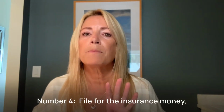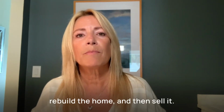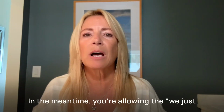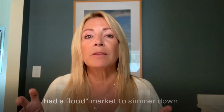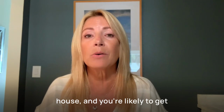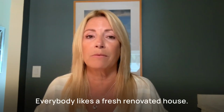Number four, file for the insurance money, rebuild the home, and then sell it. So the pros, get that insurance money, rebuild the house. In the meantime, you're allowing the "we just had a flood" market to simmer down. I think we can relate. Eventually, you'll sell a completely renovated house and you're likely to get more than just the land value. Everybody likes a fresh renovated house.